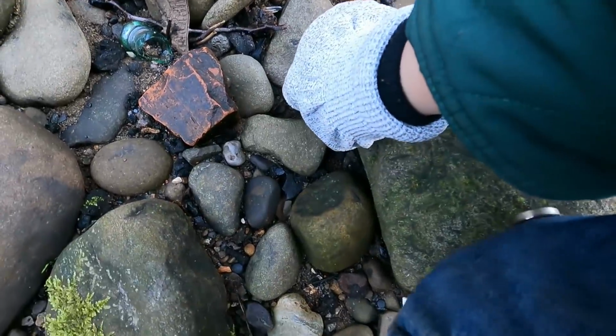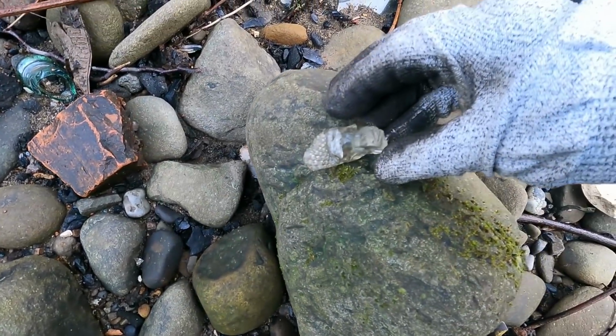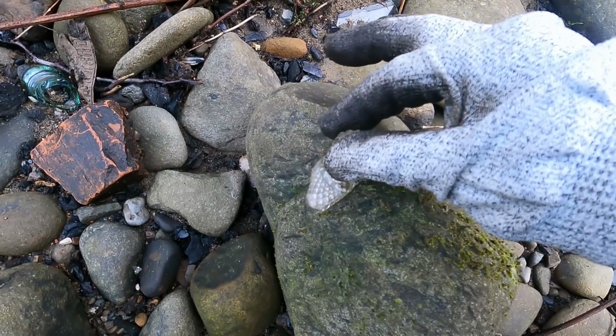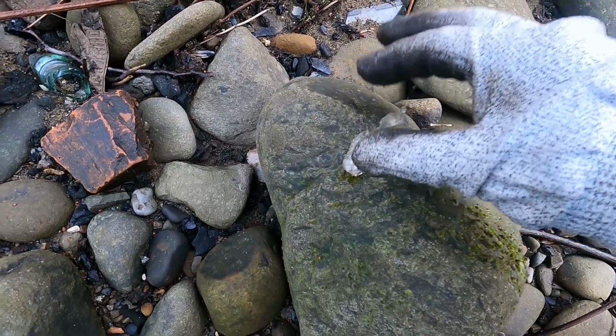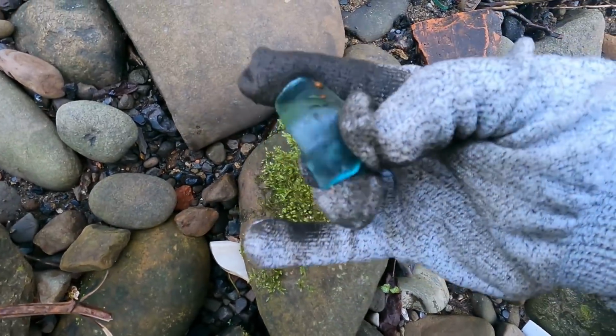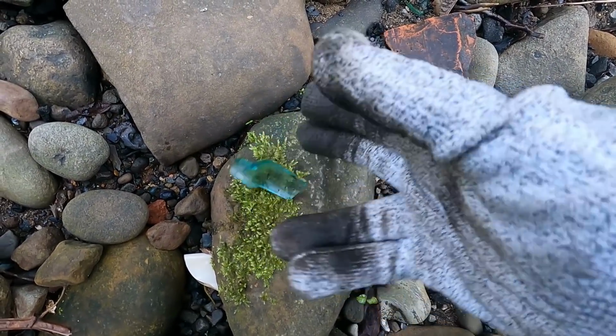What's this? Oh, the top off. It's a knob on the top of a little glass lid off something for the dressing table, I'd say. Oh, before we go, I'll see something else as well. That's a pretty colour. Not much left of it, but a very pretty colour.